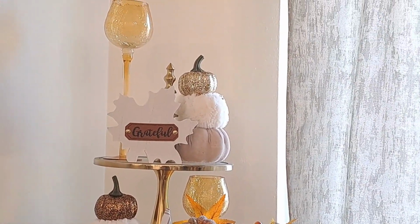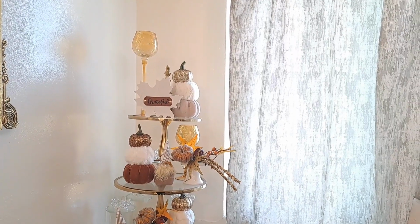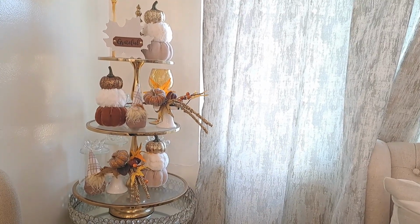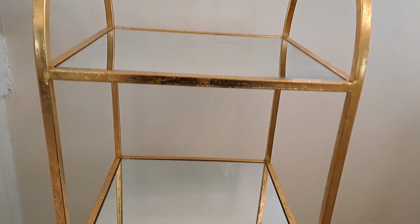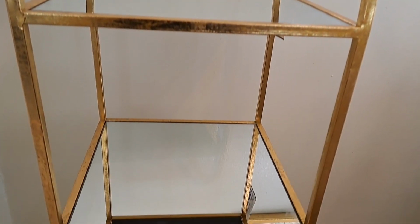This is my beautiful 3-tiered tray or stand that I picked up from Home Goods. Here is that beautiful mirror that was perfectly placed in the middle by my hubby. Thank you, hubby. Thumbs up for him.